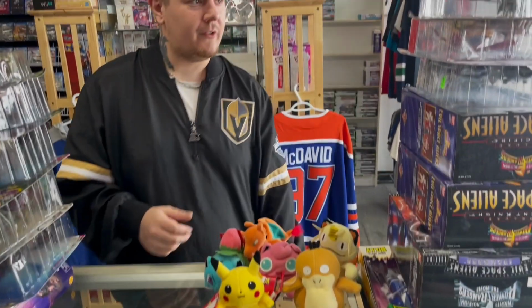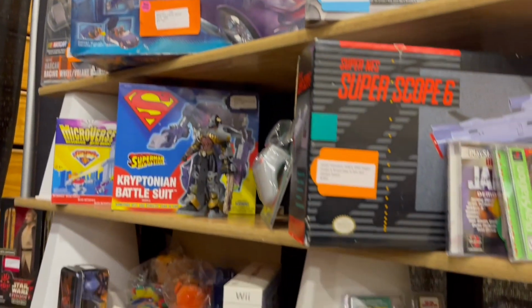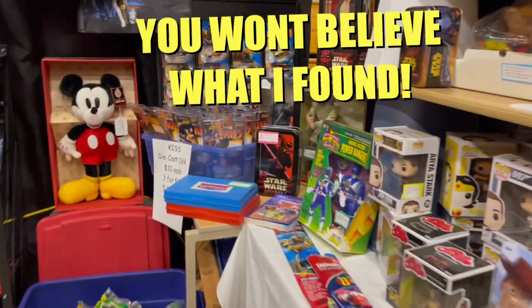I think a lot of this stuff is gonna look really cool in the store. Just some cool nostalgic magic moments here. After doing a bit of math, I figured out I spent a total of $910, and the total value here is between $2,200 and $2,300. It was a great overall deal for the both of us.